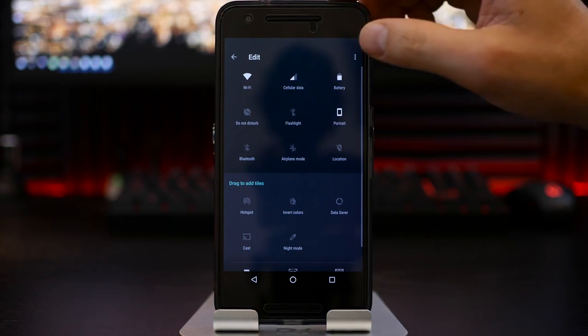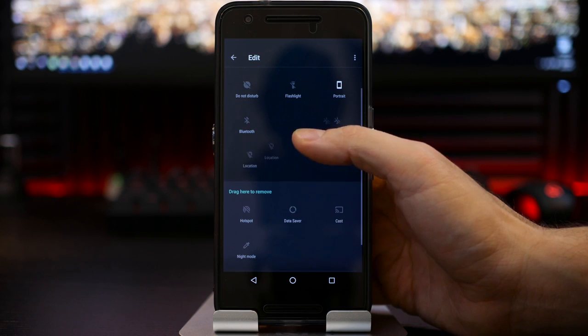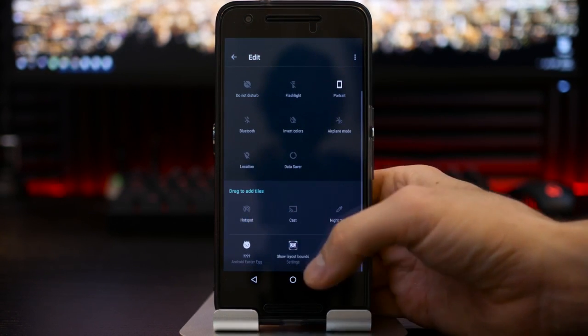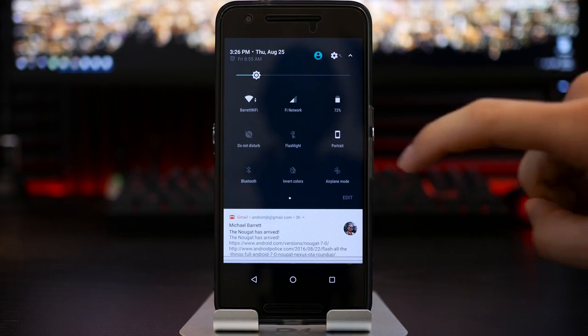If we make any mistakes, we have this really cool menu feature up here at the top to reset it back to a factory standard. To add tiles, we have additional tiles that we can unlock, drag them up in here. So we have a data saver, we have hotspots, we have some really nice stuff. And if we actually apply more, we get a paginated system. So you'll have roughly 9 on your front display here, and if you swipe over, just like on a CyanogenMod type ROM, we have additional quick setting toggles that we can use and choose from.